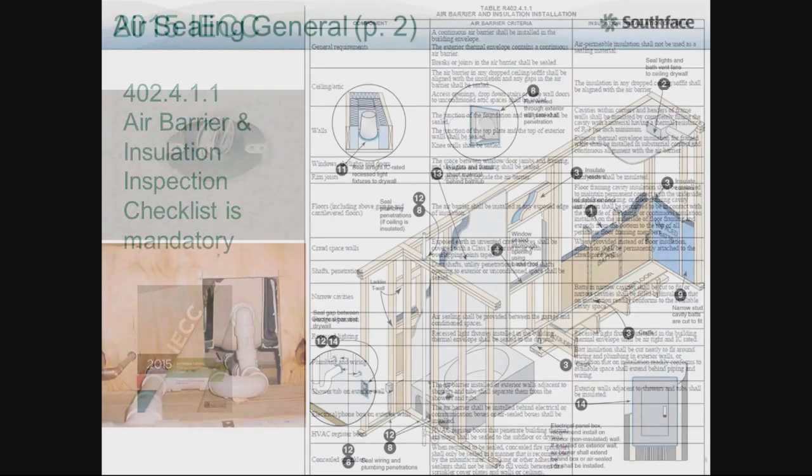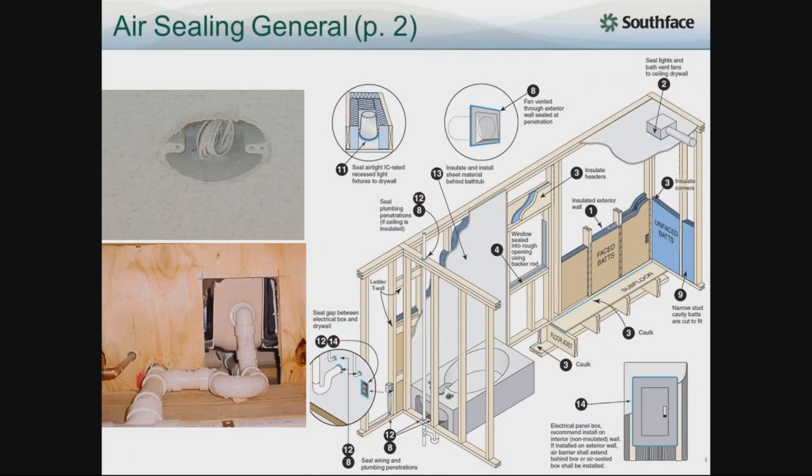So there's our sort of code references. Here's a bunch of pictures that we're just going to talk about, some common air sealing locations, and some of these have the diagrams in them that we quickly went through before. So here's a classic one, the tub penetration. The pipe on the tub is about 2.5 inches or so, and the opening is big enough to pass a 6-pack of beer through there.